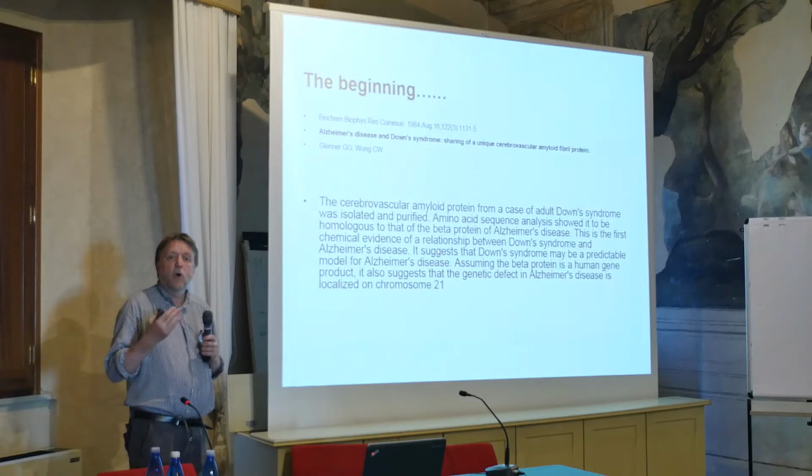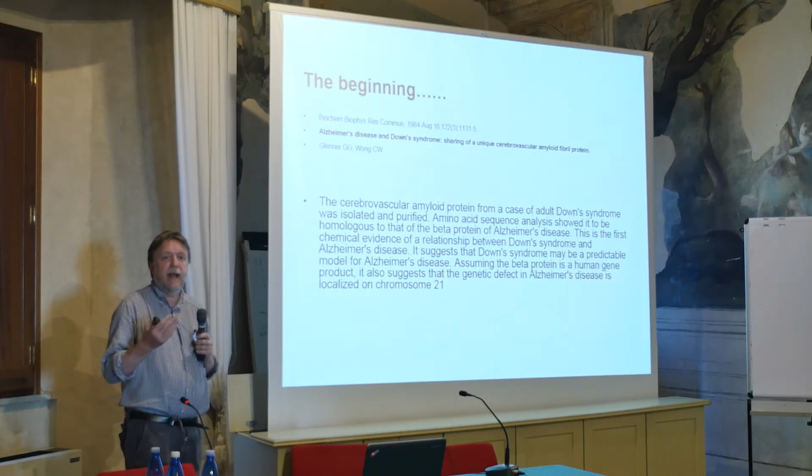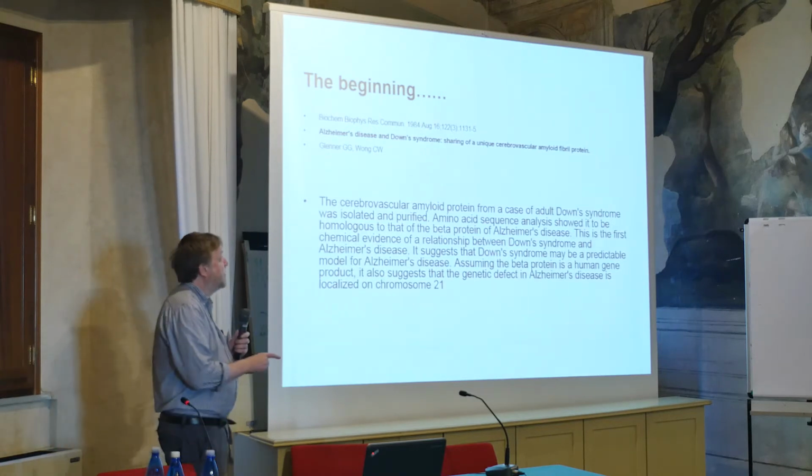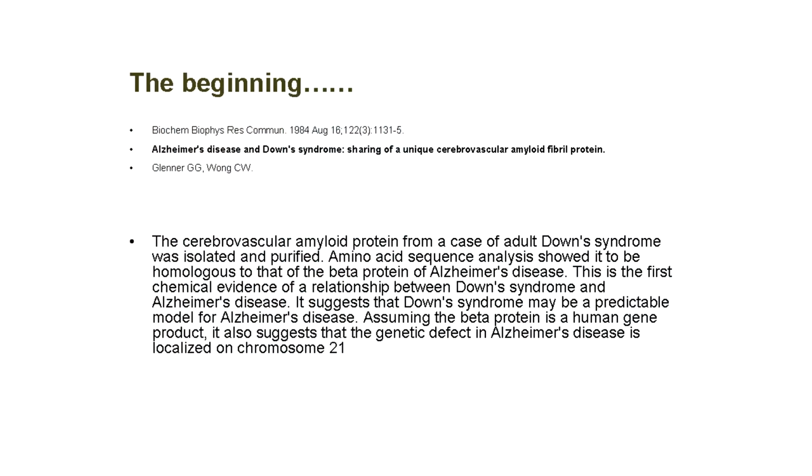People with Down syndrome always develop Alzheimer's disease when they're in their late 40s and 50s. He realized then in this paper it was the same sequence, and he wrote this: the amyloid protein from a case of Down syndrome was isolated and purified. Amino acid sequence analysis showed it to be homologous to that of the amyloid protein of Alzheimer's disease. This is the first chemical evidence of a relationship between Down syndrome and Alzheimer's disease. It suggests that Down syndrome may be a predictable model for Alzheimer's disease. Assuming the amyloid protein is a human gene, which it was, it also suggests that the genetic defect in Alzheimer's disease is localized on chromosome 21.